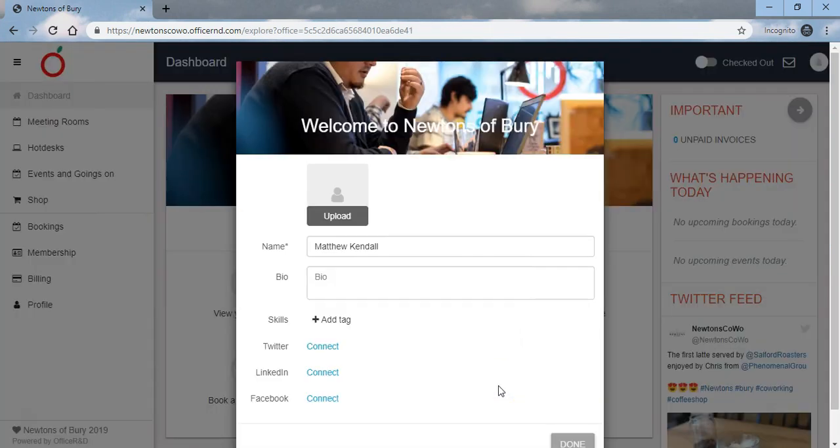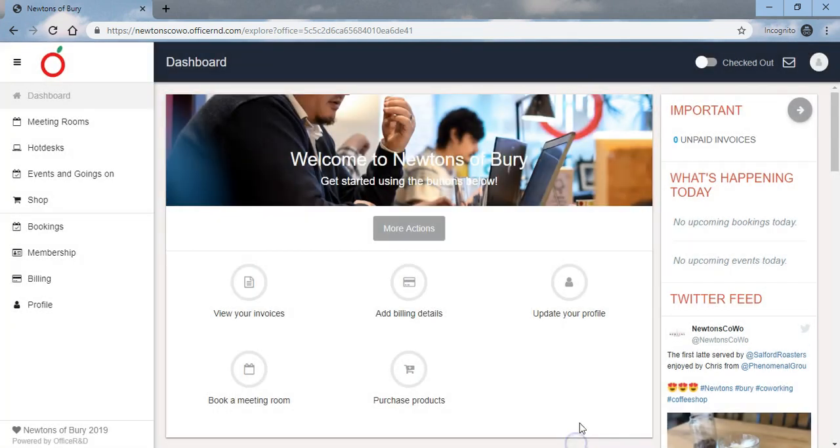Once payment has been processed, it will take you into your new co-working members portal. It will ask you to fill in details about yourself. Once you've done that, click Done.